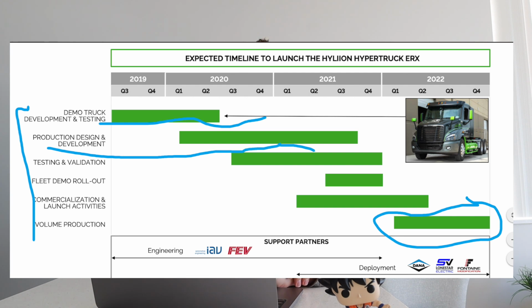But to get a timeline on it, right now they're just in the development and testing phase, as you can see right here. And then it's production, design, and development, which is going to go well into 2021, testing and validation, fleet demo rollout, commercialization and launch activities, and volume production. So volume production is going to occur somewhere in 2022. Now again, just take it with a grain of salt. Timelines on these things are rarely accurate, but Hyliion does seem credible and Healy doesn't seem like someone who's going to pump the stock on false allegations. So let's just assume this is accurate. We can expect to see this truck actually generating revenue at some time in 2022.